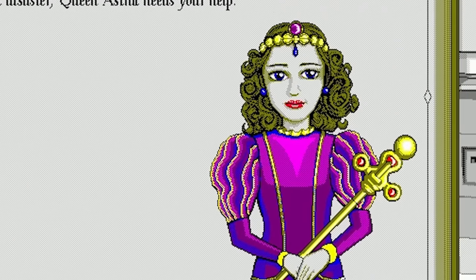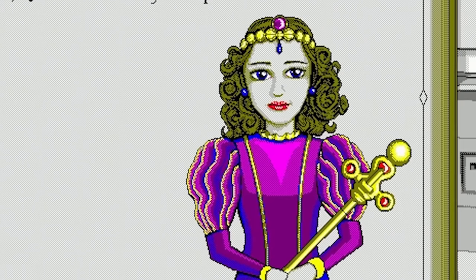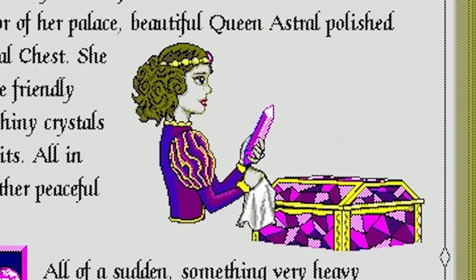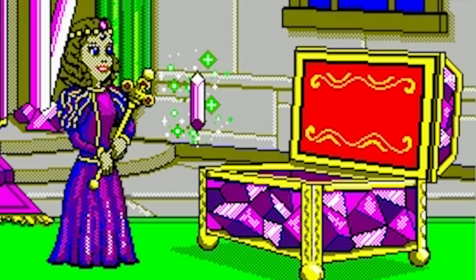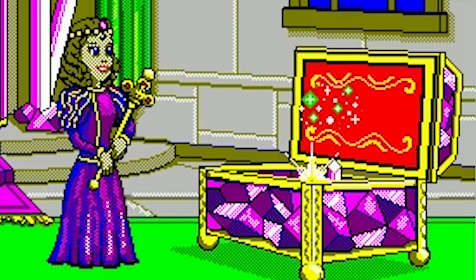Well, there's a great reason, I assure you. I, the Queen, do so require the crystals, for I greatly enjoy looking upon them, as their shiny glow warms my heart, and I do so tire of my old trinkets and treasures.